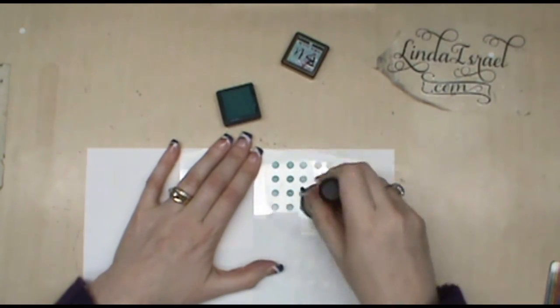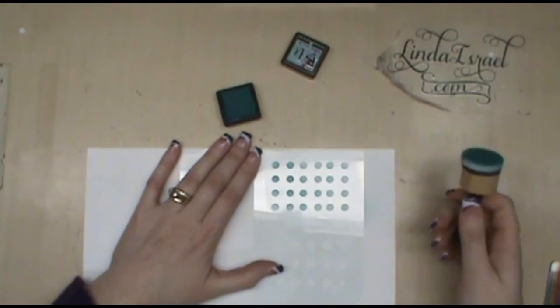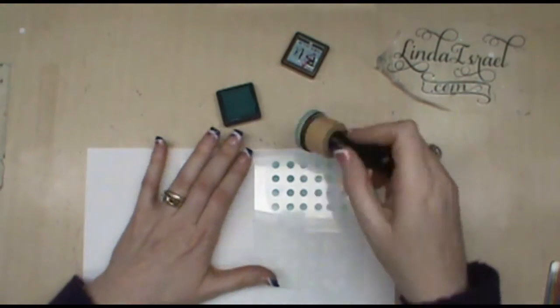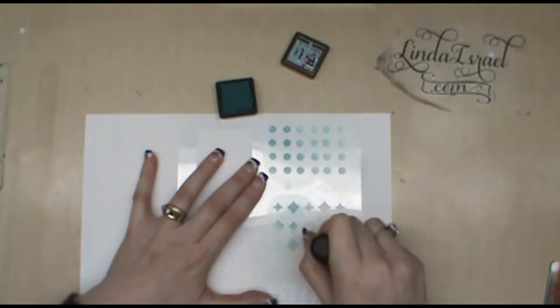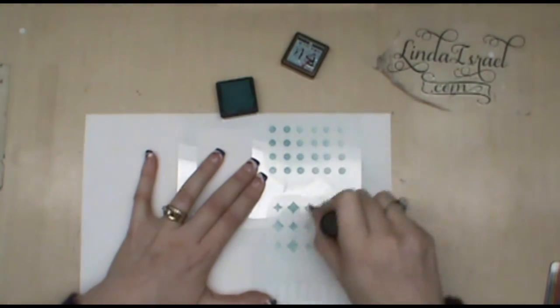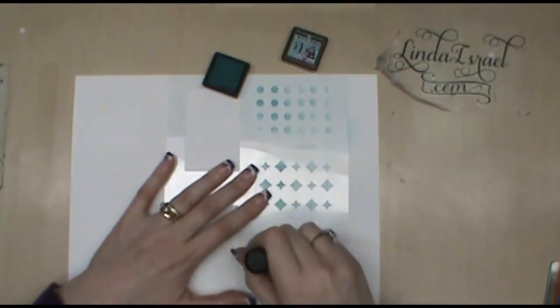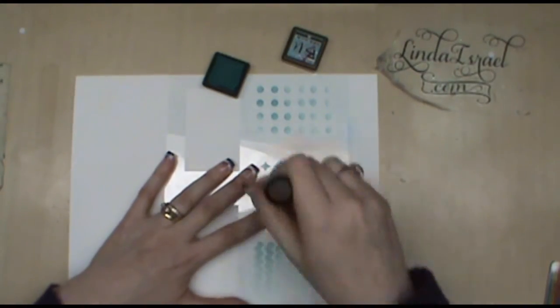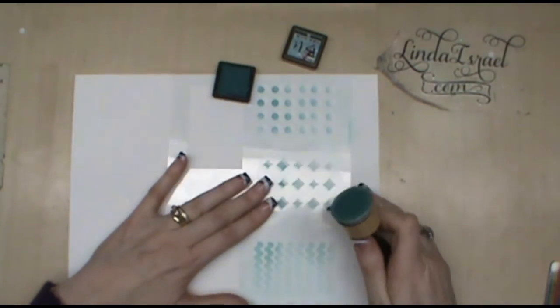This one is little dots, and it fits perfectly, because I measured, into my planner on the Happy Planner. And then I made this one that's little diamonds and squares. And I made this one that is like little waves, if you will. Because I didn't want to have a lot of wet medium.